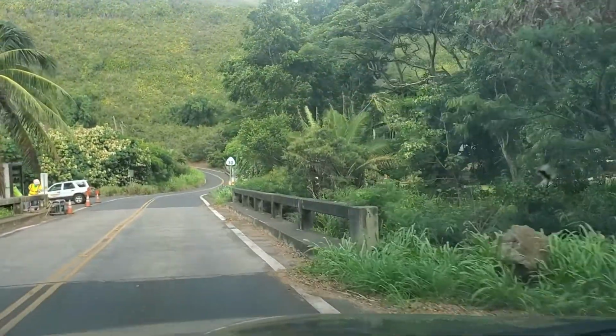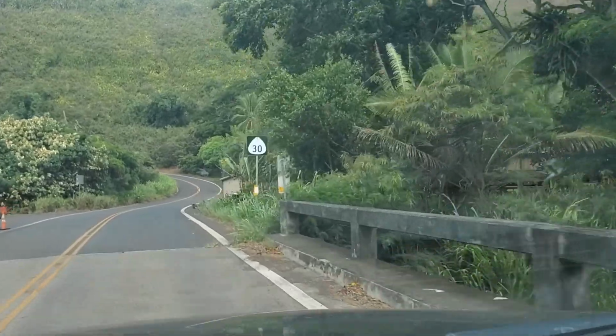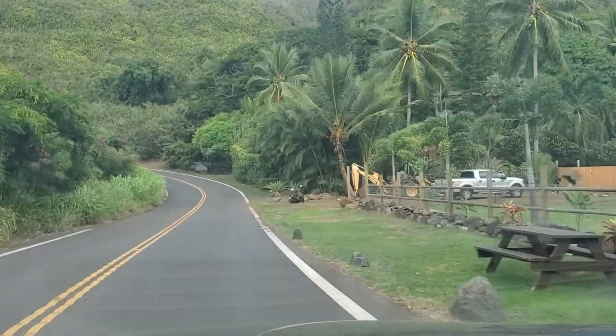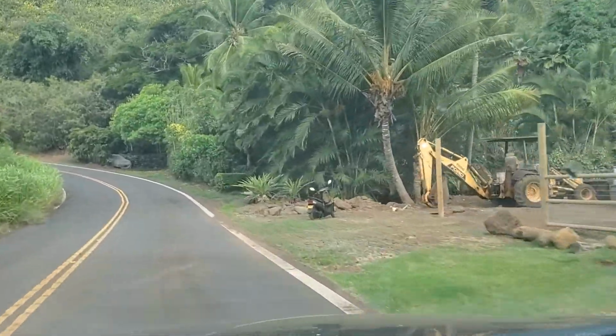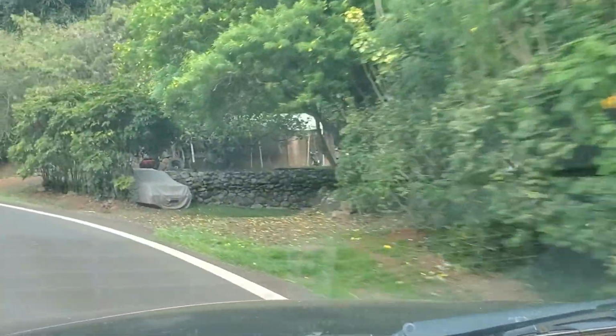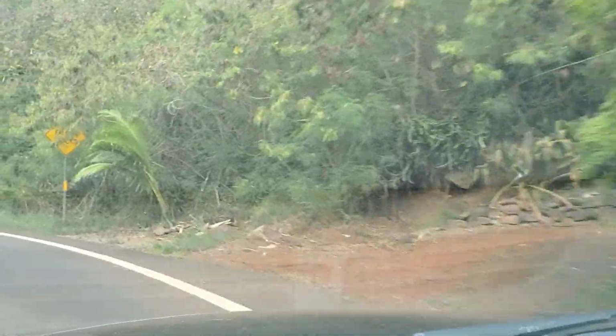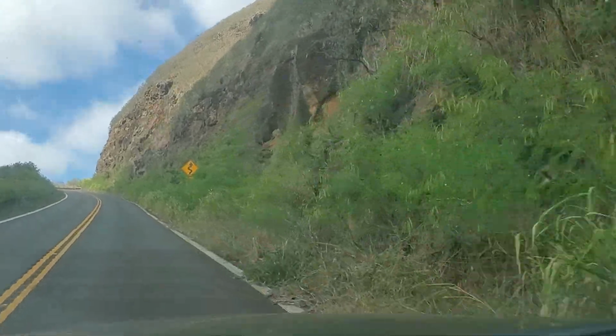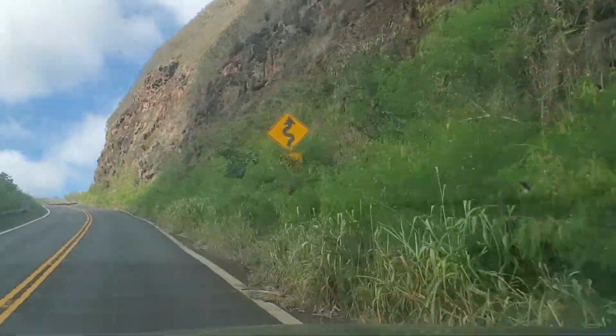So here's another. It's like a little park area. Residents live on the right here. Some more residents here. We're gonna go up this steep hill. So he fell down the blowhole. This is a really steep hill. He fell down the blowhole and basically lived to tell about it.